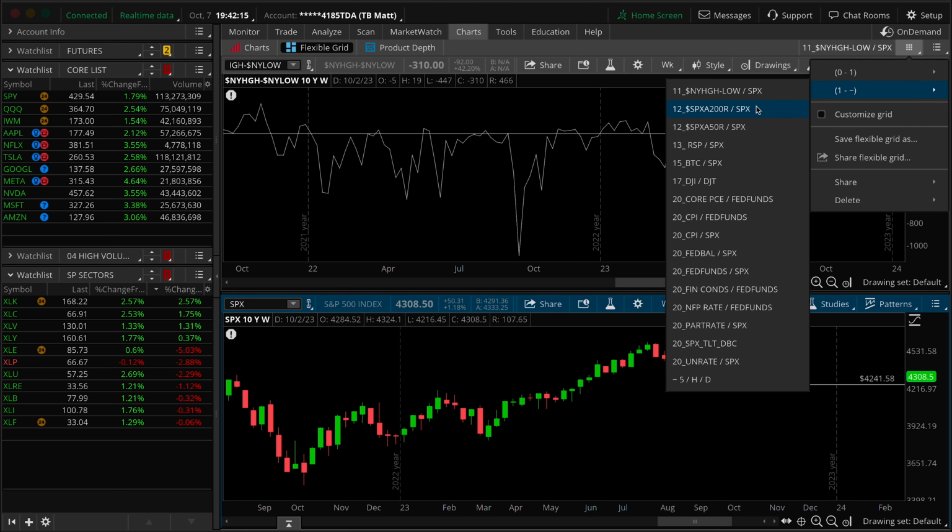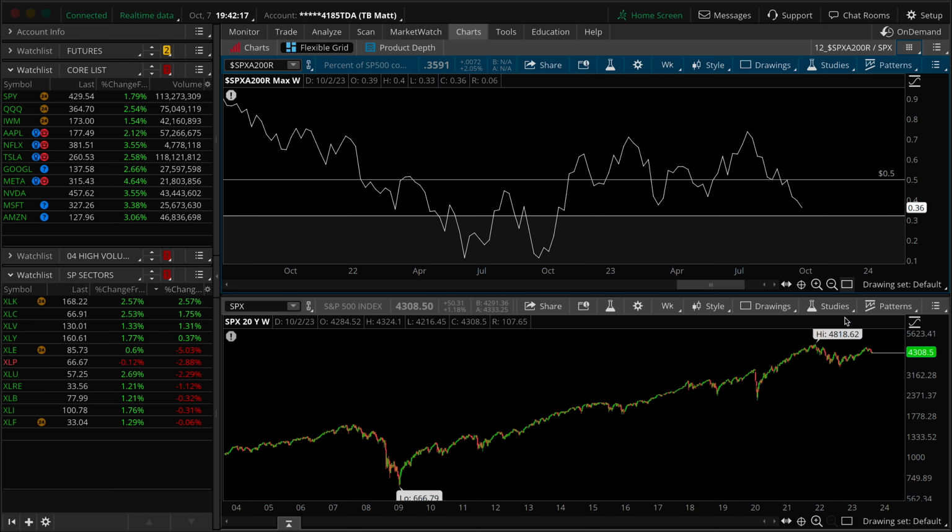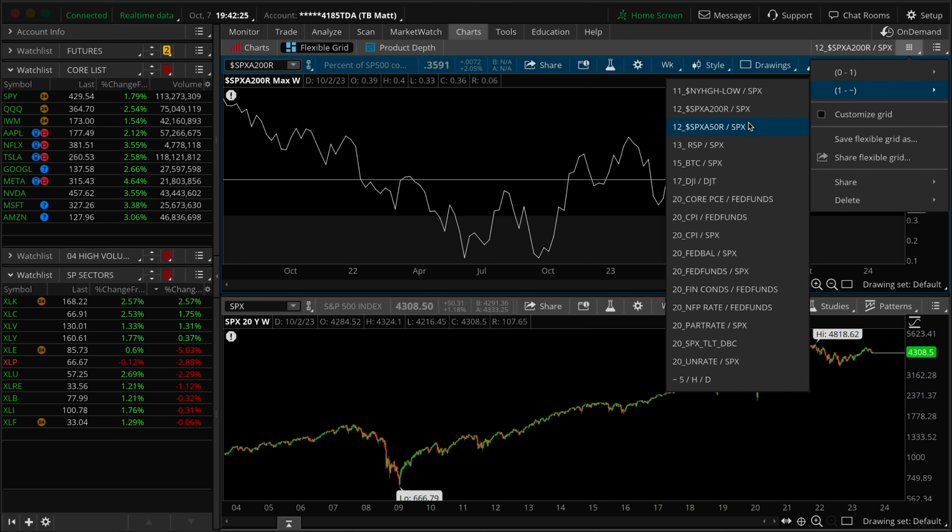Same concept over here on the SPX A200R. We made a weekly sort of closed back inside of range, and this made a lower low. Breadth deterioration, even though the market tried to make an attempt in the upward direction.